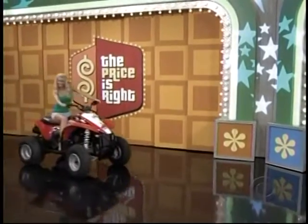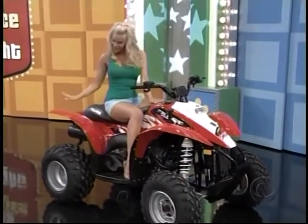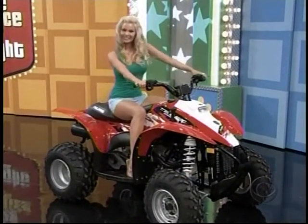New off-road vehicle. Comes with a 329cc displacement, four-stroke air-cooled engine with electric recoil backup starting system. All right, thank you, guys. Next item up for bids, Drew.